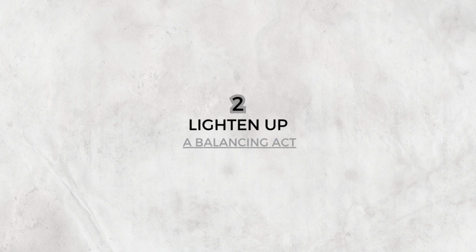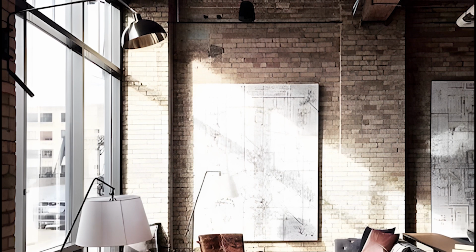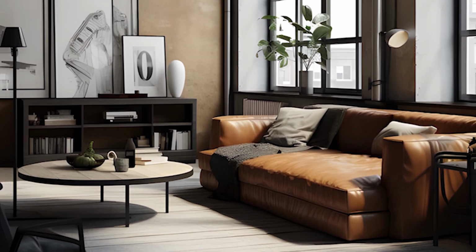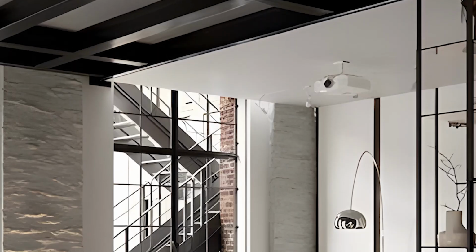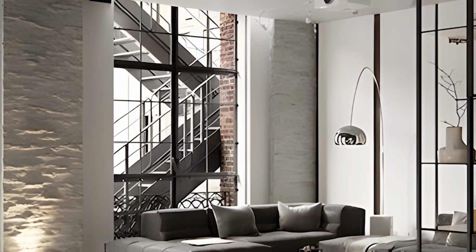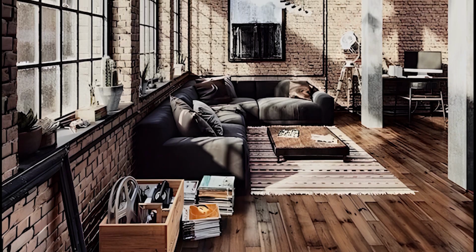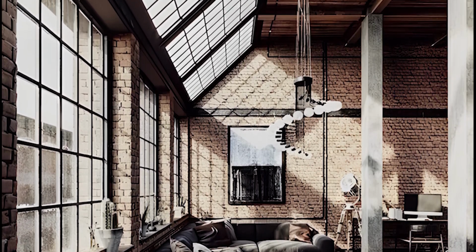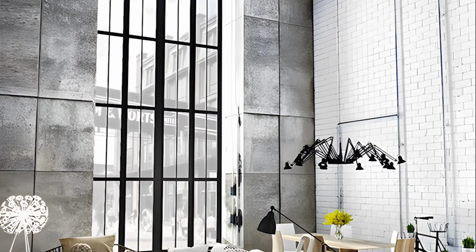Two. Lighten up, a balancing act. While exposed elements provide character, they can also make a space feel heavy. To counteract this, maximize natural light. Large windows, strategically placed skylights, and even strategically placed mirrors can help bounce light around the room, creating a sense of spaciousness.